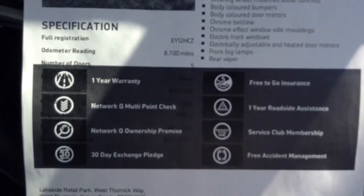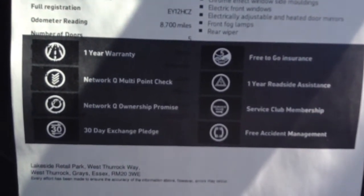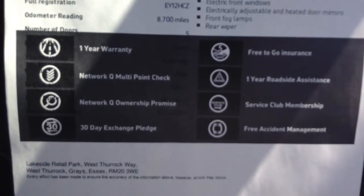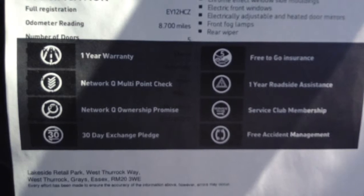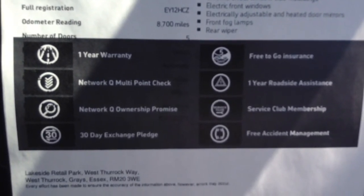Our Network Q package with this vehicle includes 1-year warranty, Network Q multi-point check, Network Q ownership promise, 30-day exchange pledge, free-to-go insurance, 1-year roadside assistance, service club membership, and free accident management.